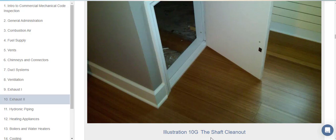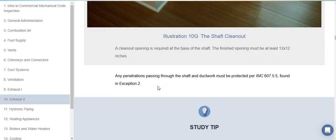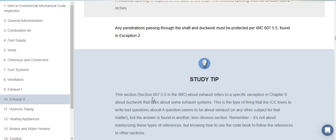Illustration 10G: The shaft clean out. A clean out opening is required at the base of the shaft. The finished opening must be at least 12 by 12 inches. Any penetration passing through the shaft and ductwork must be protected per International Mechanical Code 607.5.5, found in Exception 2.